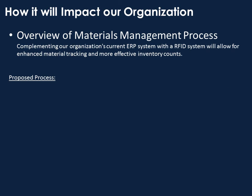Complementing our organization's current ERP system with an RFID system will allow for enhanced material tracking and more effective inventory counts. An active reader, passive tag RFID system integrated with our existing ERP system will take several manual processes and automate them to save time and resources.